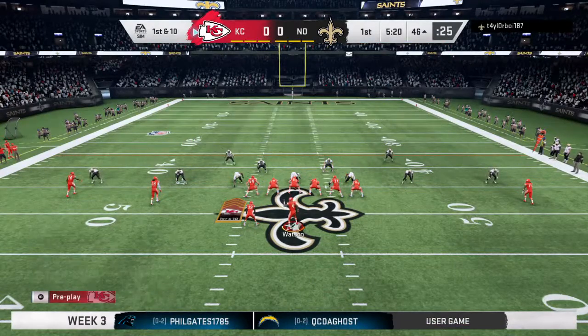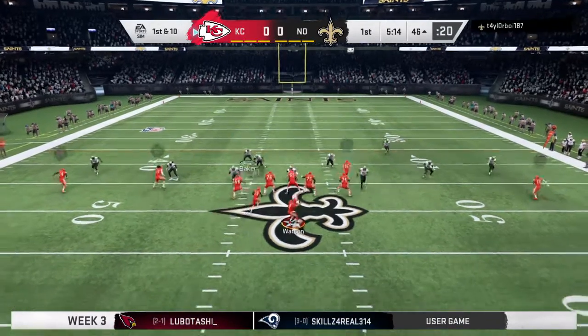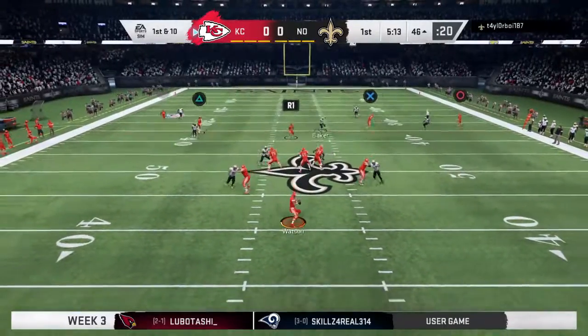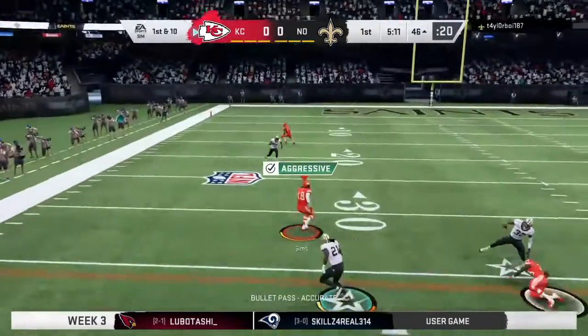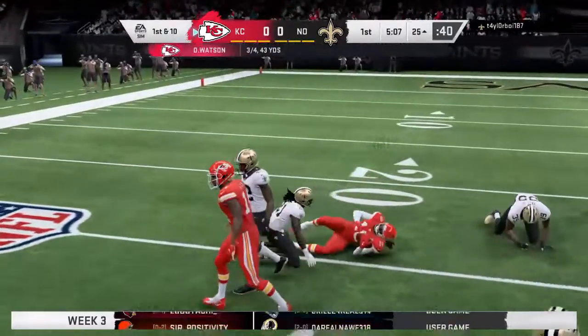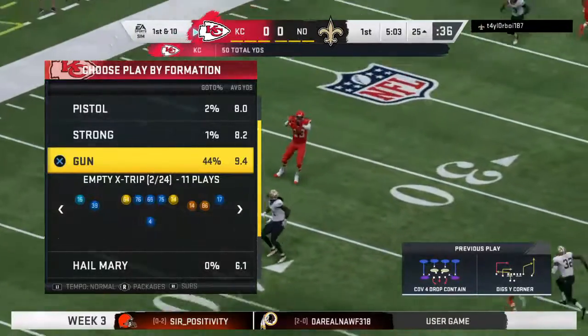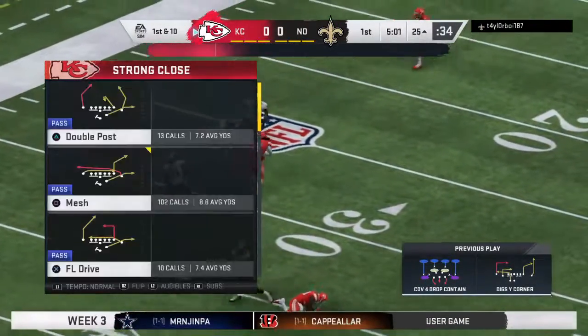So in Saints territory now. Here's 1st and 10 at the 46. To the air yet again. Watson. Open man here. Sims complete. And they're able to work this to the 25 before it's all said and done. The end result, 21 yards.